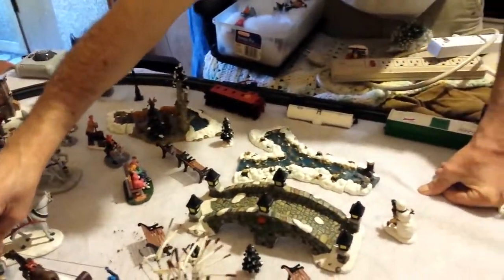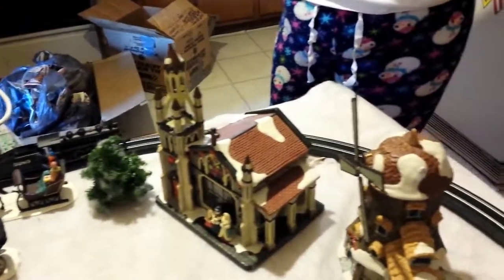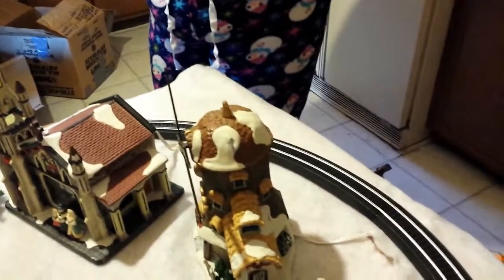Where does he go? People coming from the store. I don't know. We'll just have to wait. Let me just look and see what I got. Here, the dude from the store. It's a busy store. I'm going to have to get that tree out of there. That tree can't go there.